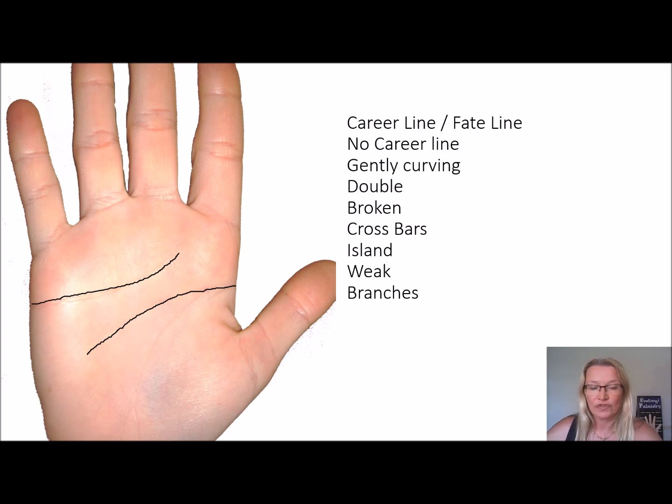Anyway, the gently curving can sometimes be, say if it came off the headline, on a lean, so like a gently leaning line. That also shows some gradual change, and during that time there may be many career changes. It may not show as a break in the line because maybe the career changes have a smooth flow, so they go from one to another.